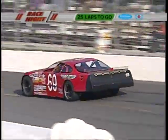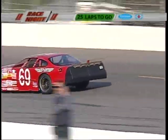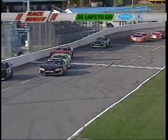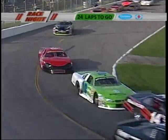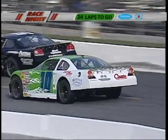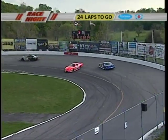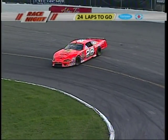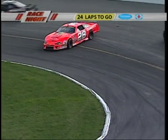Oh, Pepin crooked on the corner too. That'll allow Halliburton to close the distance. He looks to the inside. Andre Pepin just bobbled there out of 2, and that allowed Thane Halliburton the room he needed. Oh, we have a caution. The 28 of Robin Youngin around in corners 1 and 2.